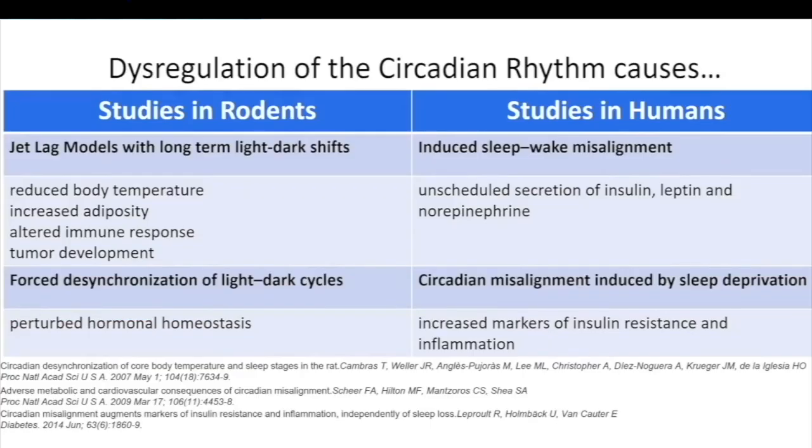There have been a number of studies done in both rodents and humans. When they apply dysregulation of the circadian rhythm in rodents, we can see problems with body temperature, increased fat, an altered immune system, tumor development, and basically perturbations of hormonal homeostasis. In human beings, when they do this prospectively, they show problems with insulin regulation, leptin, and norepinephrine, and also increased markers of inflammation and diabetes.